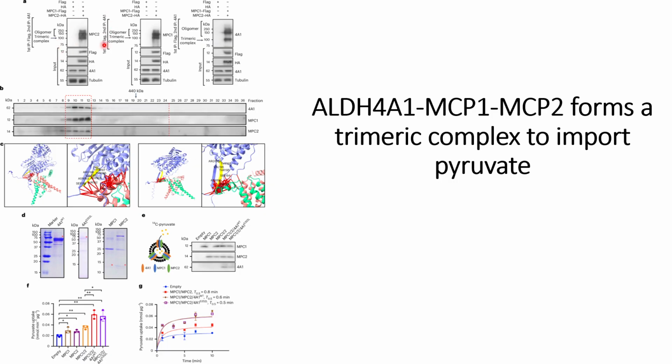So they checked first for MCP2, MCP1 and ALDH4A1. All three of them are extracted, and Western blot of all the immunoprecipitants shows a similar size, indicating that trimeric complex formation occurs.